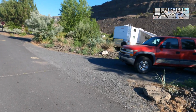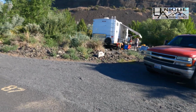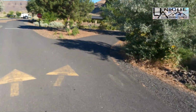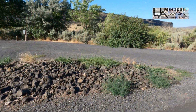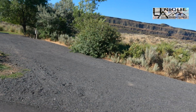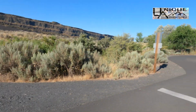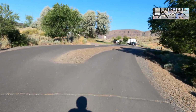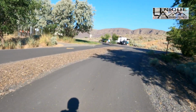87. Looking good. And site number 88. It's the last of the full hookup sites. And now we make our way back to the front side of the campground.